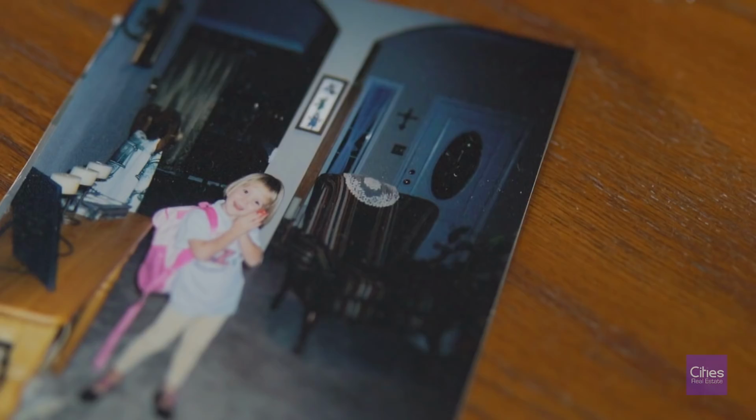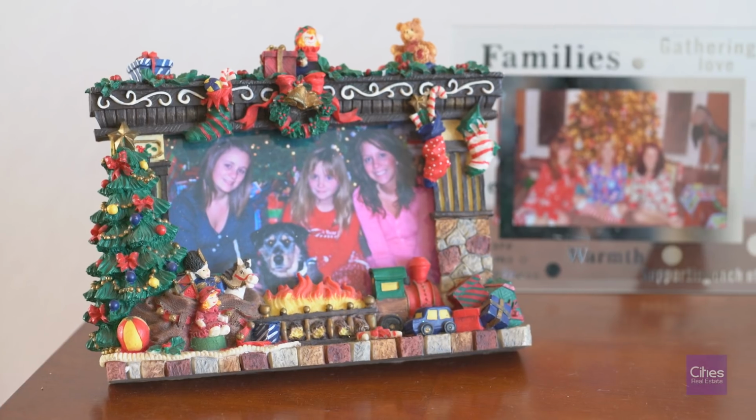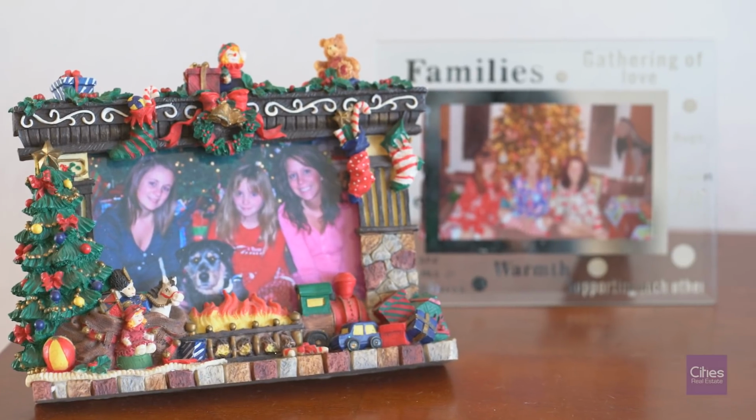All 3 of my daughters graduated, had their pictures taken here. The friendships that I've made over the last 17 years that I still have. We've had so many good times in this house, so we're hoping that the next family that gets this loves this house as much as we did.